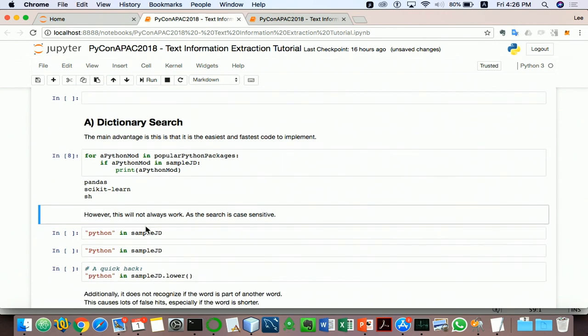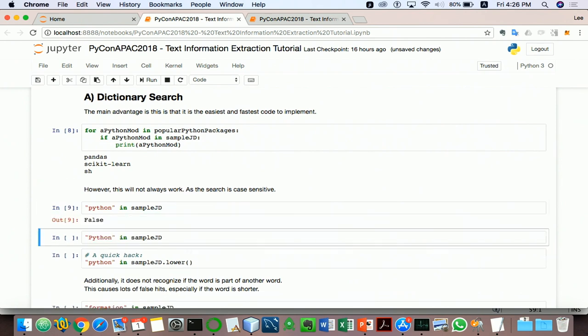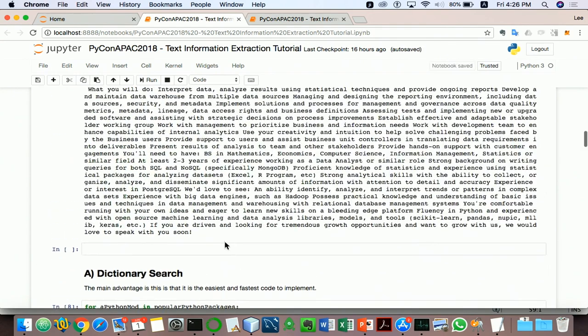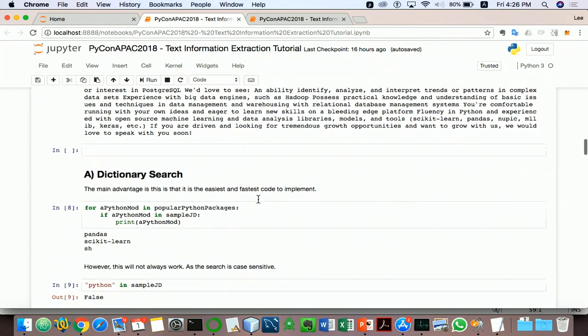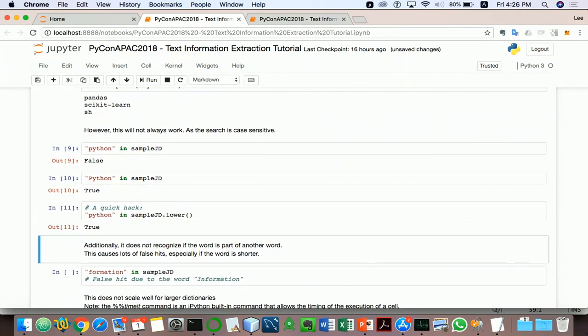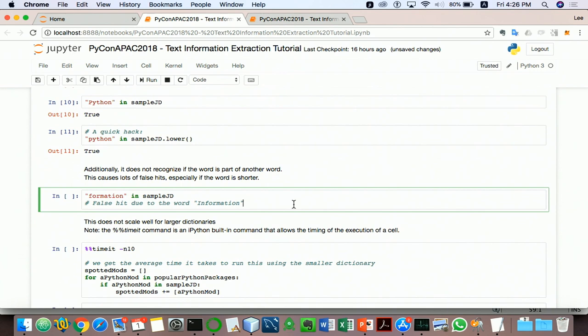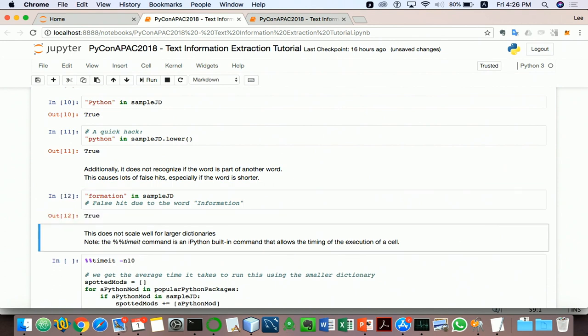But immediately, I'm sure a lot of you will know that there will be quite a few issues. Firstly, it's case sensitive. So the Python in the job description was title case. If you were to look for all lowercase, it will not capture it. Of course, a quick hack would be to lowercase the entire job description. But with this, we might lose certain information, because acronyms might be important to interpret the meaning of the word. Another issue with this method is we'll bump into word boundaries because, for example, extracting formation from information. So this would be a false hit here.